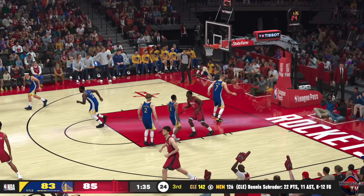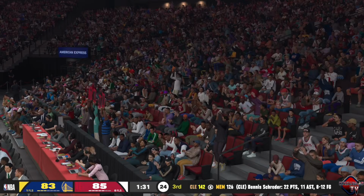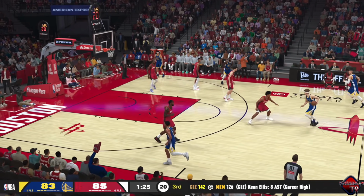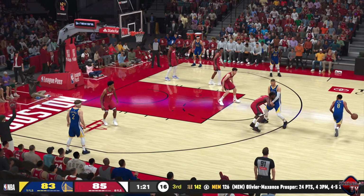It's Eason with the jam. I just love the strong finish there inside. Man, he's got that dunker's mindset, doesn't he? Always ready to pounce. Pass to Melton. Porzingis with a screen on Easton.